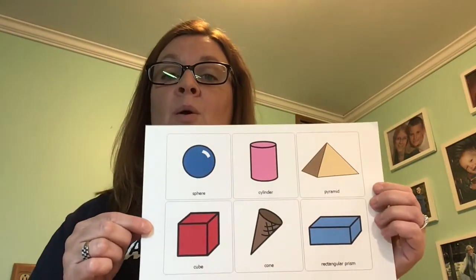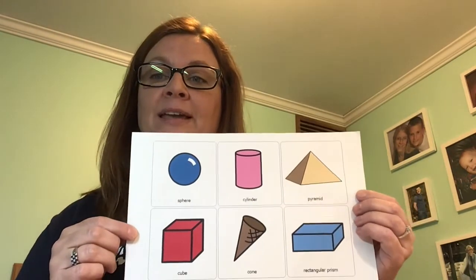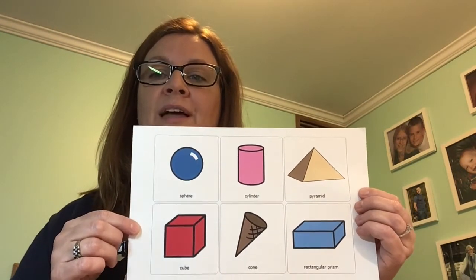Hi boys and girls. Today we're going to go on another shape hunt, but this time we're going to look for 3D shapes. Do you remember our last shape hunt we went on where we looked for squares and rectangles and circles and ovals? Well, today we're going to look for a different kind of shape. We're going to look for our 3D shapes. So let's go over them.